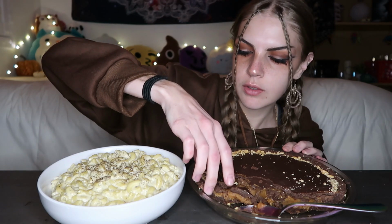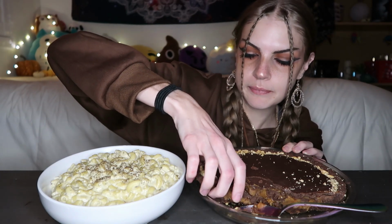I'm really proud of how soft and tasty this crust is.